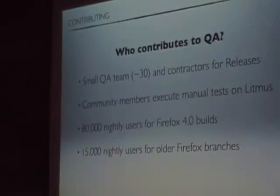Additionally, we have a lot of community members here who run through our manual tests we have in Litmus, mostly on a daily basis. I think most of the users are currently nightly users. So what Chris already told yesterday, we have about 80,000 nightly users for Firefox for all builds, and about 15,000 for all the Firefox branches. That's really a pretty huge number for us. And we want to really get those people to help us in testing. And that's really something we want to do with crowdsourcing.